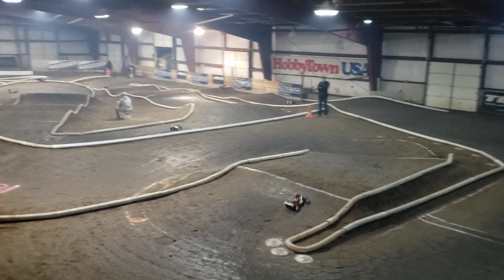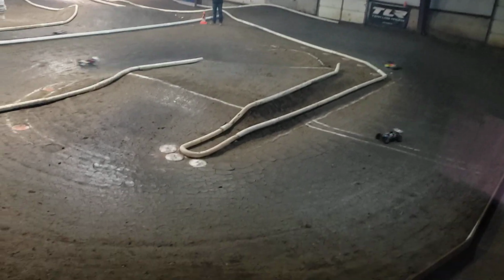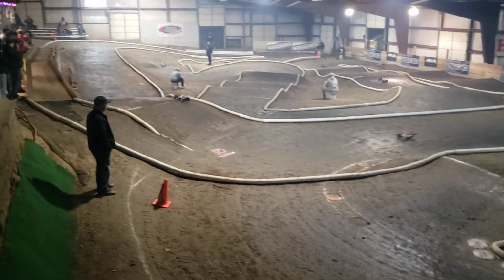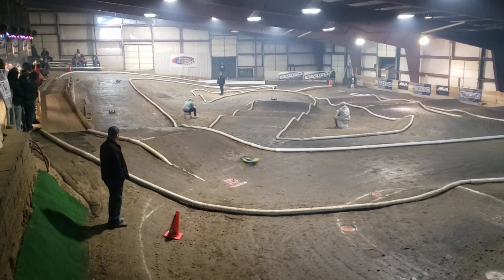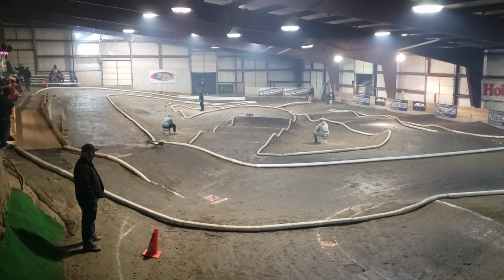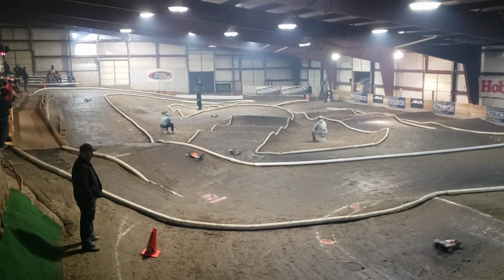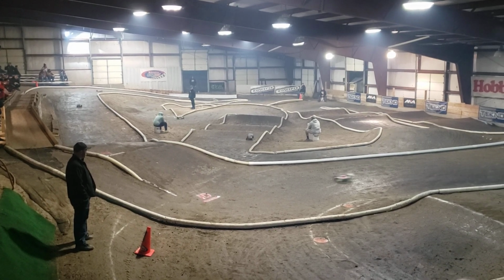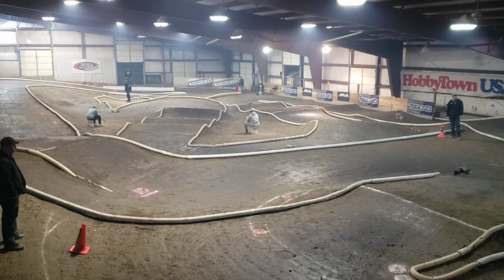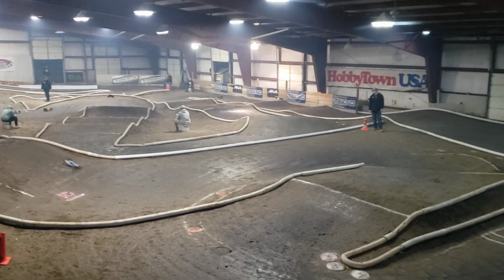That kicker jump kicks you up pretty high. There's a spot to the outside of it that kind of kicks you up further. These pro guys know that, so they're trying to stay right in the sweet spot. 19 down, 11 minutes to go. Jared and Mason. Mini Truggy A-Main up next. We're going to need a guest announcer for that one. That should be good.